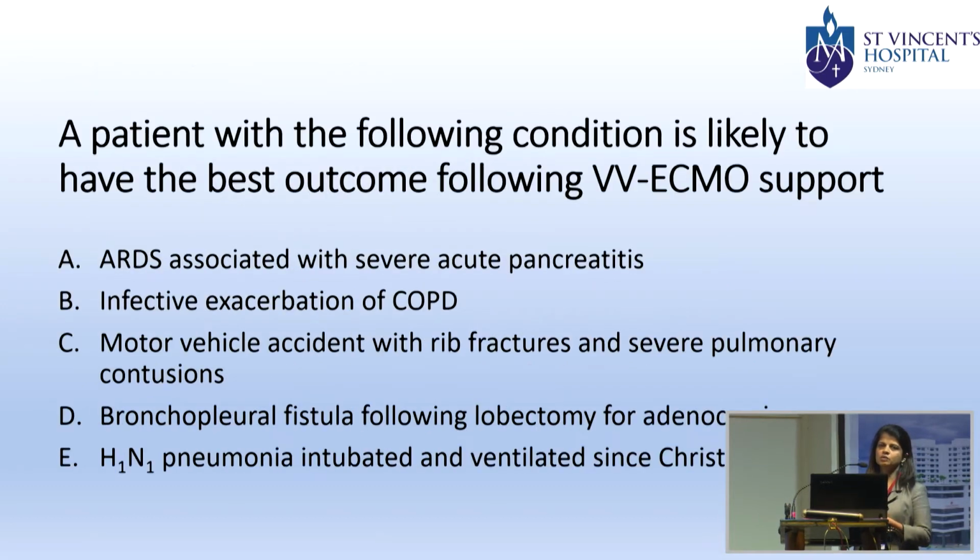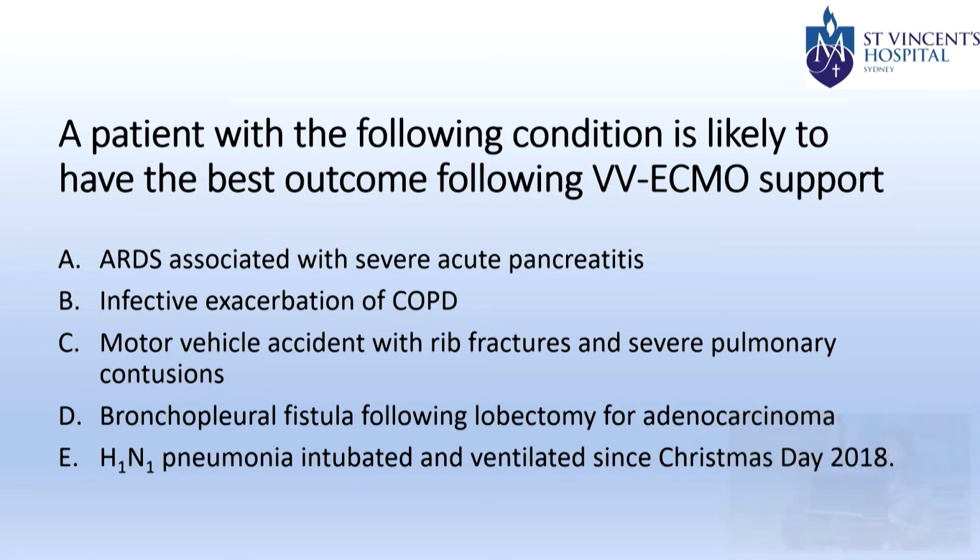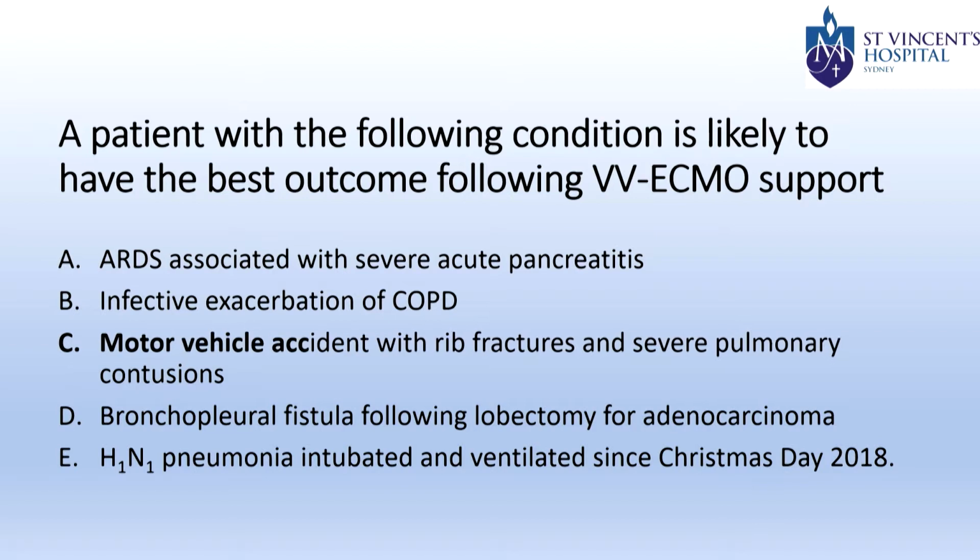So again, we'll go to a multiple choice question here, which relates to indications for ECMO. If you could have a look at that: a patient with the following condition is likely to have the best outcome following VV ECMO support. Again, no clear right answer, but could you call out what you think might be the answer? So I've gone with that one, and I'll tell you why.